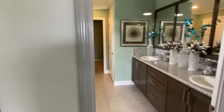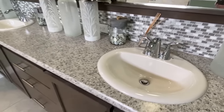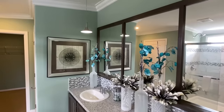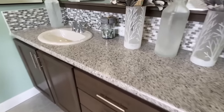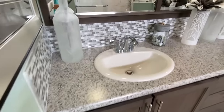Look at this. Double sinks, but one thing that I noticed is all the countertop storage that we have right here. It's good to see.